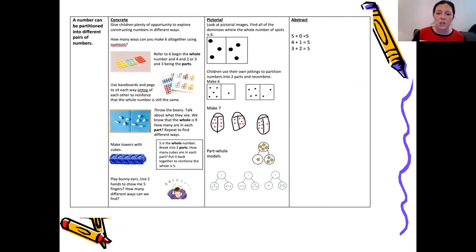Then we come on to the calculation side of things for reception and nursery, where it's looking at what numbers are made up of. So knowing all the different ways of making 3, for instance, knowing that 1 and 2 makes 3, 3 and 0 makes 3, 1, 1 and 1 makes 3. And you can explore those sorts of things through lots of different resources. One of the ones is using cubes.